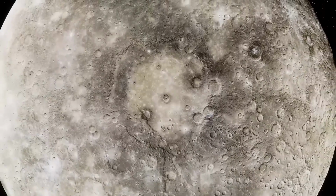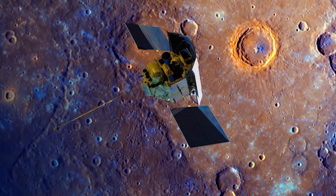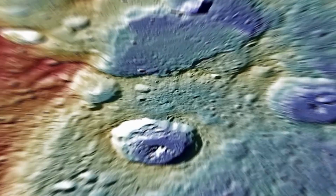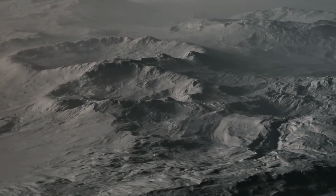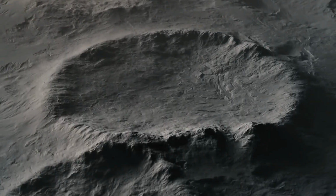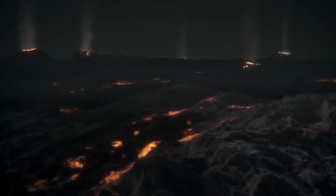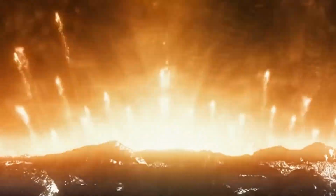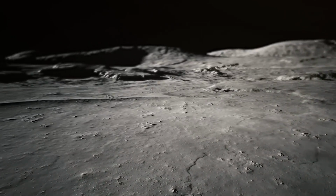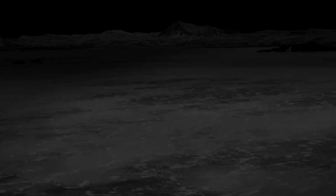The discovery of these organic compounds in Mercury's polar craters is particularly intriguing because it challenges our understanding of how such materials can survive in harsh environments. Mercury is the closest planet to the Sun, and its surface experiences extreme temperatures ranging from scorching heat on the sunlit side to freezing cold in the shadows. Despite these conditions, the permanently shadowed regions within the polar craters create a stable environment where volatile compounds can persist for millions or even billions of years.